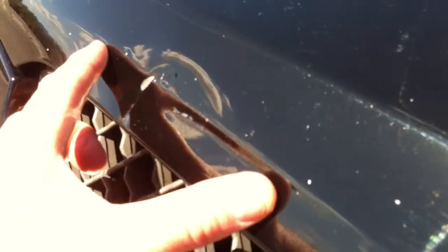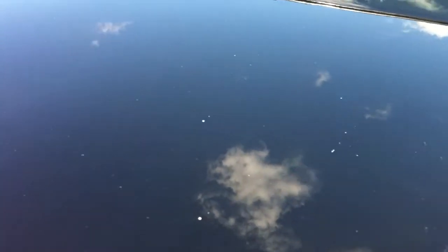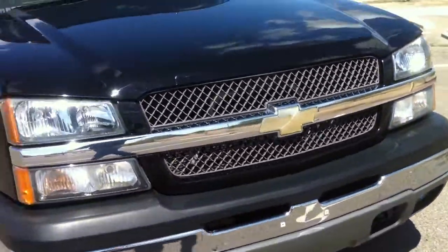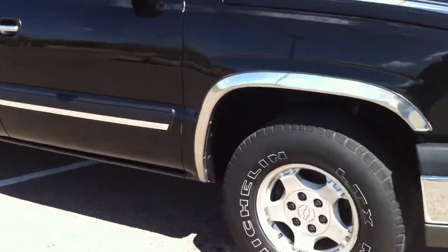There's a little crease right here on the edge of the hood, right there. You can see it's got the rock chips, and it's a black truck. You know, if it was a white truck, boy, it would be in really great shape. But still a pretty good looking truck for an '04.